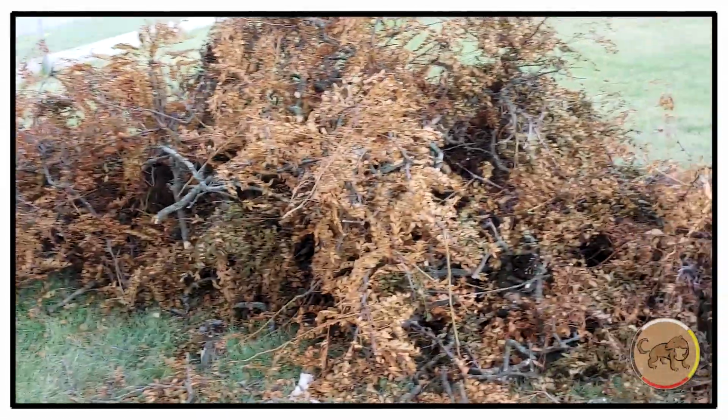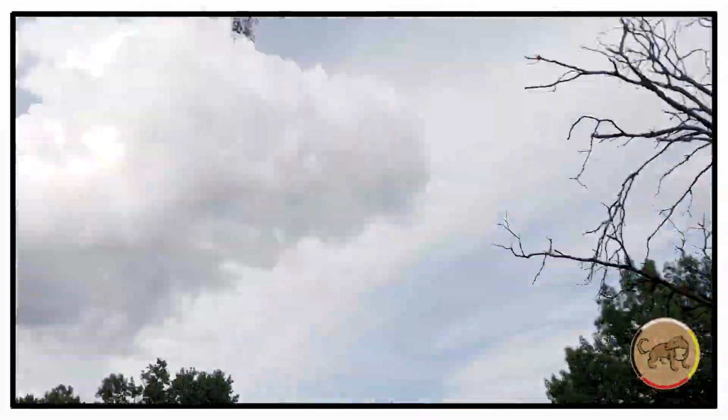And so this is really cool because we're accomplishing multiple things here. For one, we're getting lots of exercise, lots of fresh air, which is always nice.